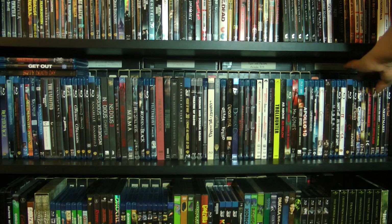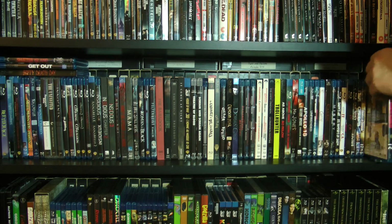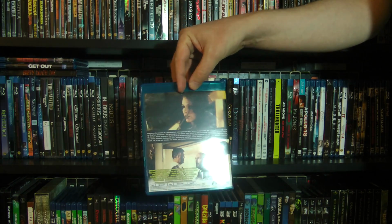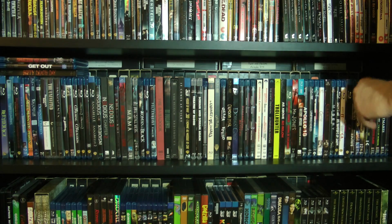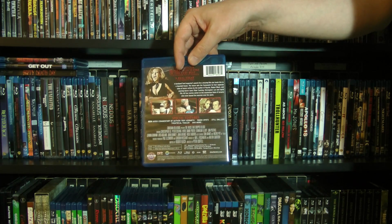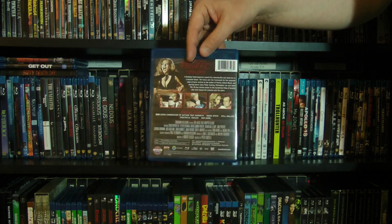And then here we've got my horror anthology section. Got some really cool stuff in here. I definitely need to get more of these. I love anthology horror. Got Tales That Witness Madness. The House That Dripped Blood, which features John Pertwee as a vampire. Yes, the Third Doctor.